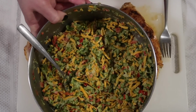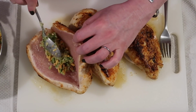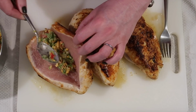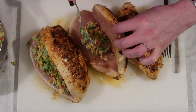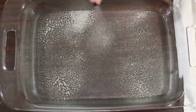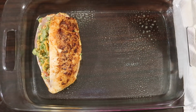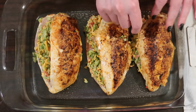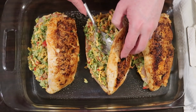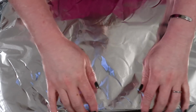Now here is our mixture. I'm gonna divide this evenly among the 3 chicken breasts. And again, you're just kind of opening it up and plopping that broccoli and pepper mixture right on in. Now I'm taking a 9x13 baking dish, spraying it with a little olive oil cooking spray, and once all of my chicken breasts are filled, I'm just gonna line those up in there. And then at this point, any remnants of the filling I have left over, I'll go ahead and add evenly to each one. Covering this with aluminum foil, popping it into a 425-degree oven for about 20 minutes.